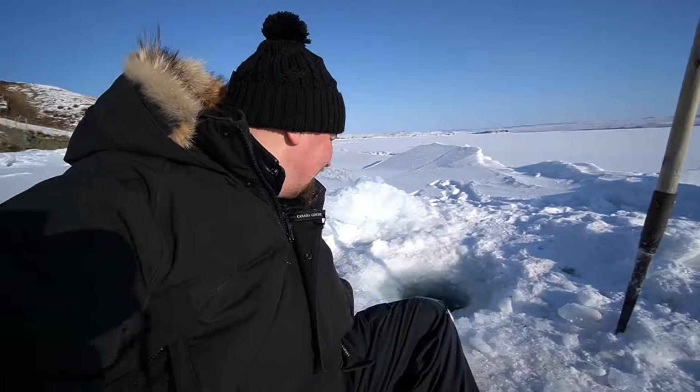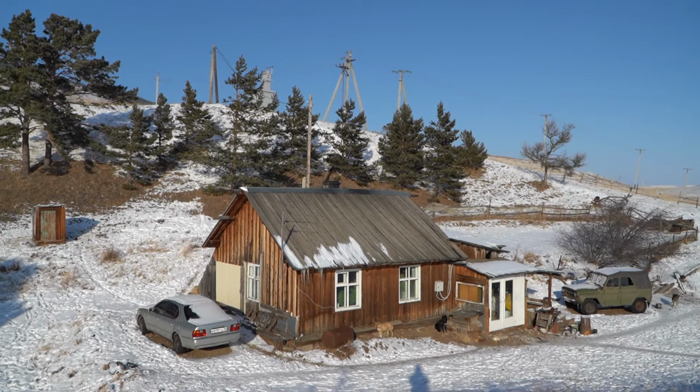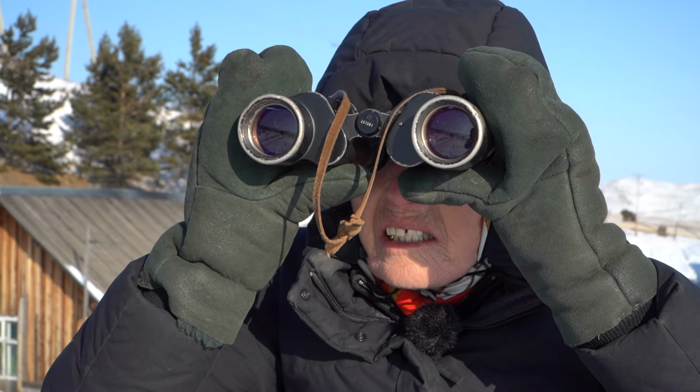Ouch! Right, I don't love this. It's a small ice hole for people to get some water right from Lake Baikal. Lyadov is the only resident of Kali.